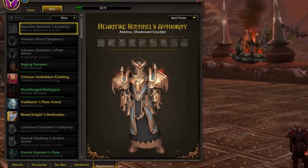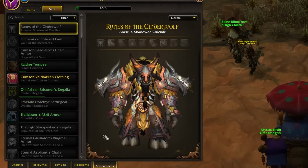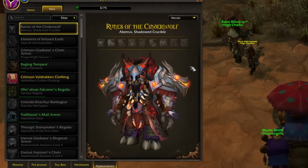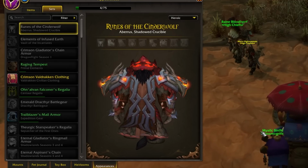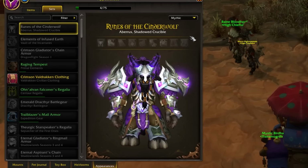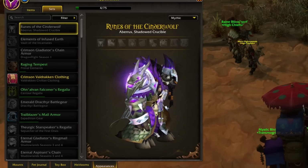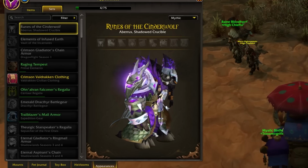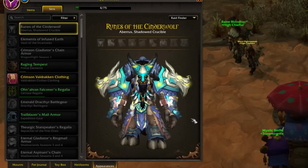So that concludes the plate wearing sets, and we're on to mail armor now, starting with the Shaman. The normal set looks alright. The heroic set, definitely much better. I like the red and black type of accents that are coming out in all heroic sets. In Mythic, once again, we're returning to this white and purple look that we've seen with the Death Knight, we've seen with the Paladin, and now the Shaman. Warrior was the only one that had this kind of monochrome Mythic set so far, but we'll see more of that later. Raid Finder is certainly the weakest for Shaman.